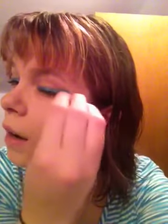So here I am, applying it just to the lash line, so that I have a nice, bright pop of color right at the lash line. And I'm careful to sort of keep it right above the lashes, not getting too far out to the sides, although I do wing it out just a little bit off to either side. So now we're done with that.